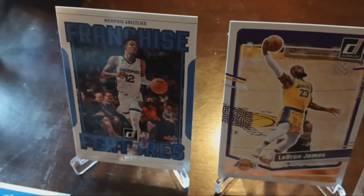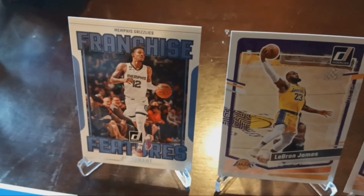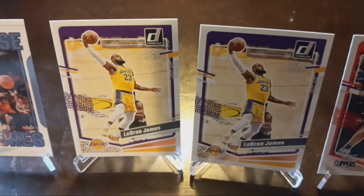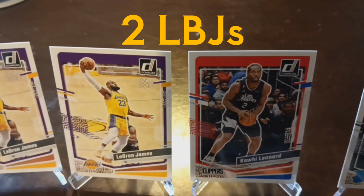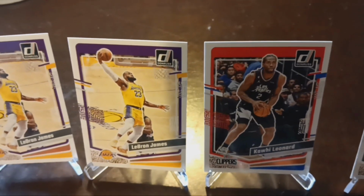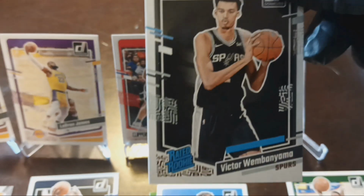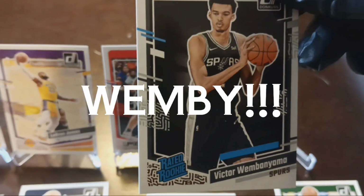And these are the best cards that I got out the box. Got Ja Morant, Franchise. He is the franchise of the Grizzlies, but he has to get his act together. Then I have two LeBron James Lakers cards. I have Kawhi Leonard, and I also have a couple of his cards as well. And last but not least, you got that Victor Wembanyama. Look at him, that's a nice card.